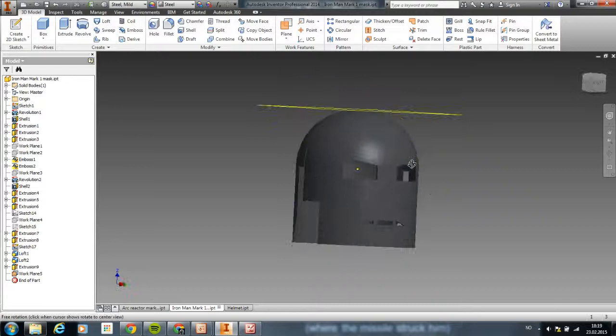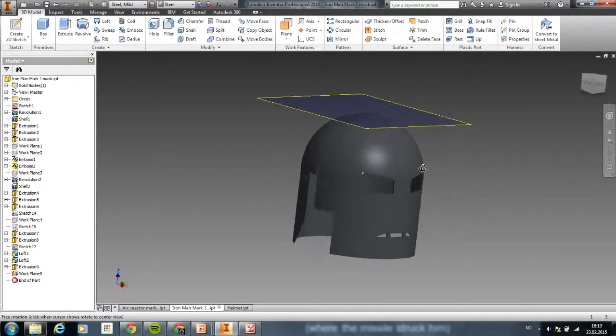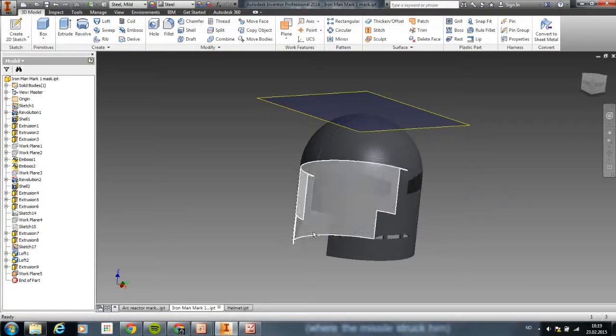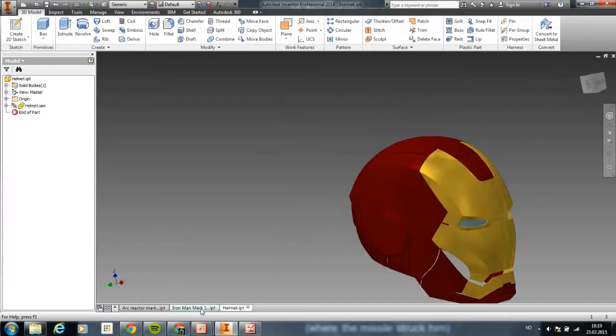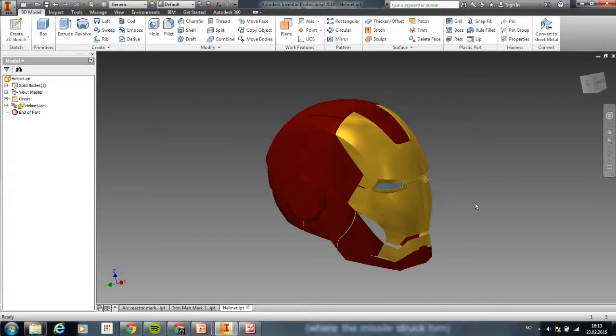I did try to make a Mark 1 helmet. This is a helmet from the suit which he created in the cave, and since it did not look good and I did not find some dimensions for it, I had to drop the whole idea of making a helmet. But I do use this helmet in the final model, but this is not my work. I have acknowledged that in the report.